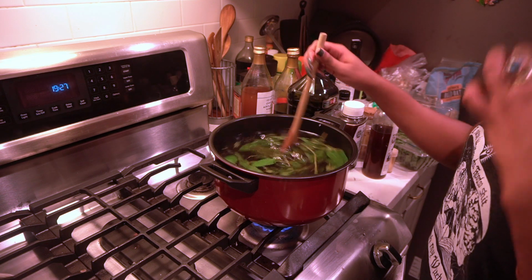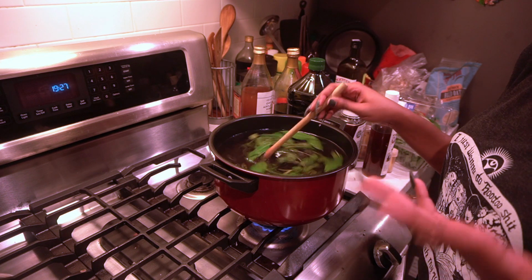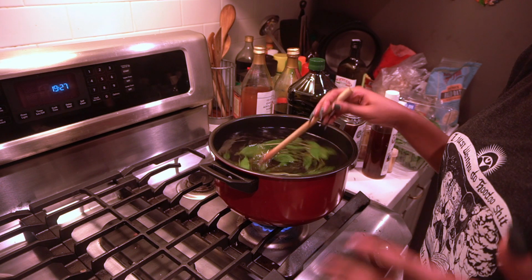Now, if you wanted to do a wish for each bay leaf, you can, or you can just bless all the bay leaves to be an accumulation of blessing energy and making your wishes or your dreams come true.